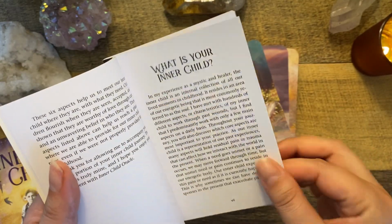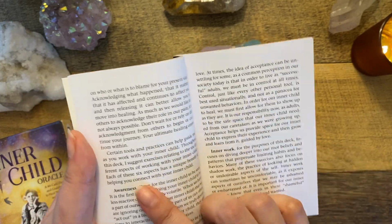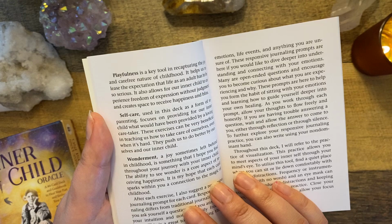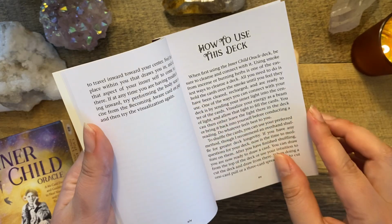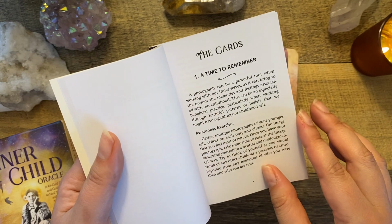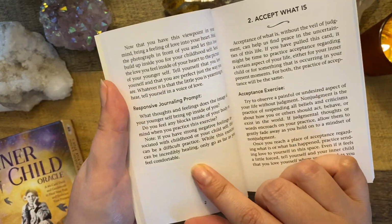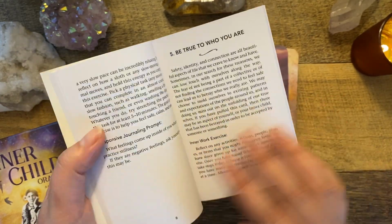So what is your inner child? So a nice little intro if you've maybe never worked or done any inner child type work before. We've got some keywords: awareness, acceptance, inner work. So I think this would be good for beginners in inner child work as well if you are really new to it. Playfulness, self-care, wonderment, how to use the deck. We've got some spreads, which is awesome. And then we go into the cards. So it looks like each card, we get a write-up, an awareness exercise, and a journaling prompt, or multiple journaling prompts. And it looks like we have that for each card, which is also really, really awesome.